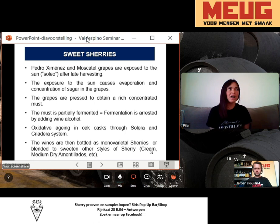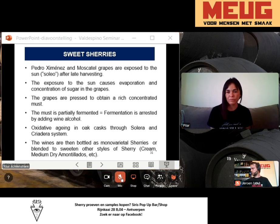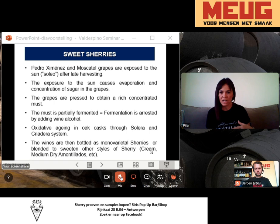Then the grapes are pressed and we obtain this rich concentrated must, and the must is partially fermented. The fermentation is stopped by adding wine alcohol, and then we make the oxidative aging process, 100% oxidative aging wines, in the oak casks from the beginning in the Solera and Criadera system. The wines can be bottled monovarietal, or we make blendings between Palomino wines and Pedro Ximenez. So we make the cream sherries, or the medium dry Amontillados, a blending between Amontillado and an addition of Pedro Ximenez wine.